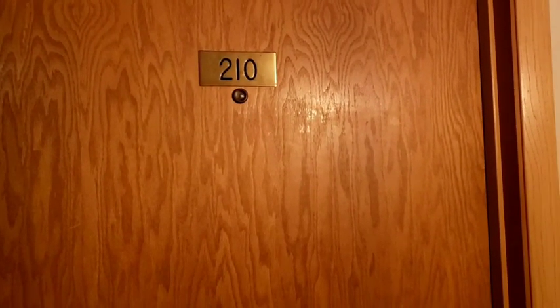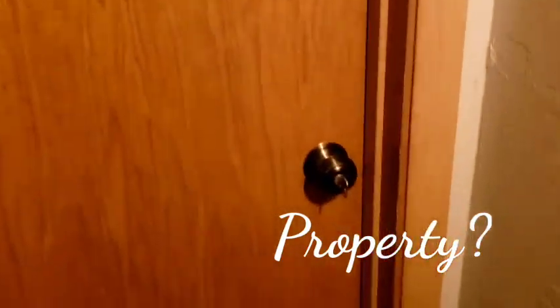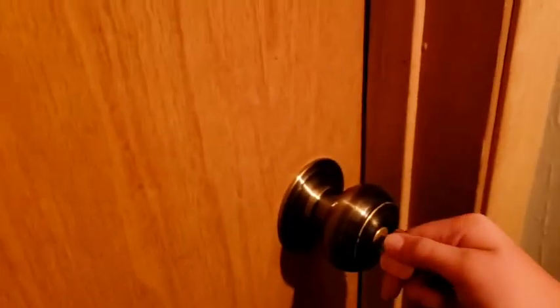Bayshore Inn, a historic, what is it, hotel? So they have real brass keys. We're at room 210. Would you like to help me open the door? No. Did it work? Okay, here we are. So we have a suite. Let's just take a look.